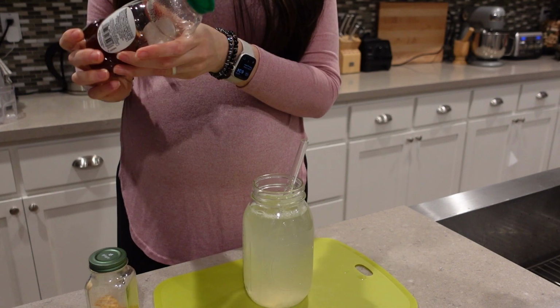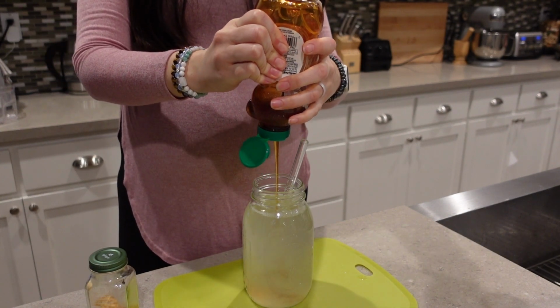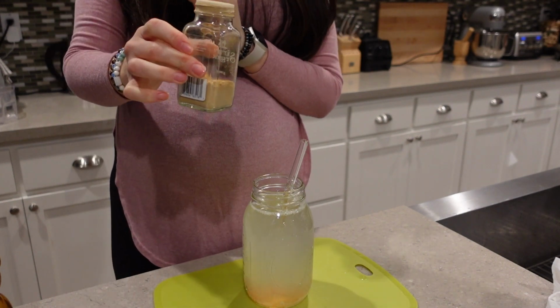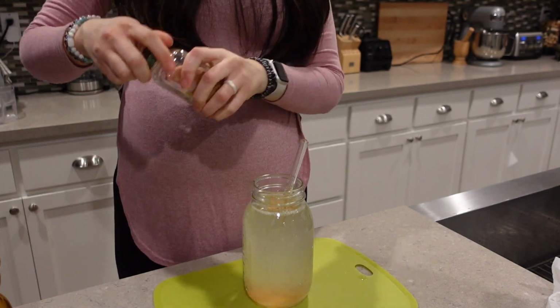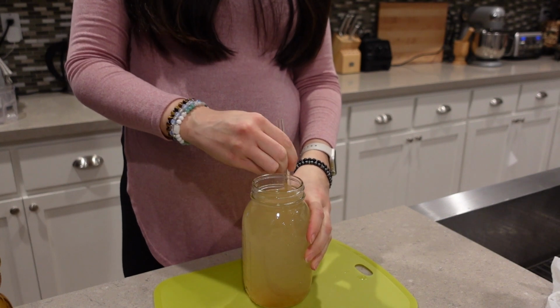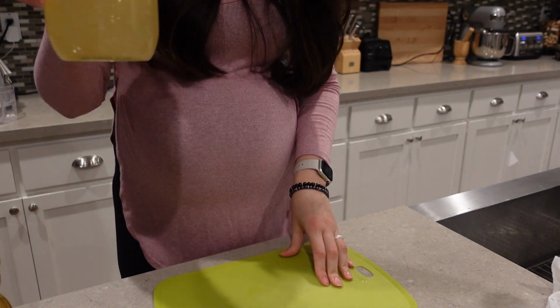Then to my lemon water, I will add organic raw honey. I add ginger powder. Just give it a few taps. That way I have a little bit of ginger in my lemon water. And I give it a good stir. And there you have it.